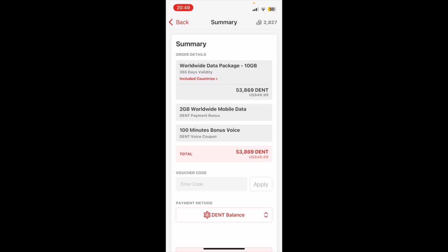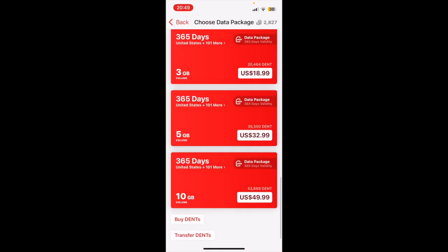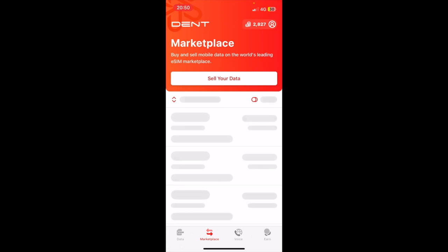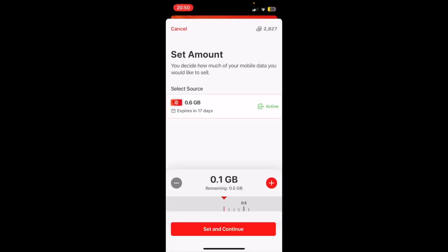And if you feel that you won't be able to use all that 12 GB of data in the entire year, you can go on the Dent app and see, I have 0.6 GB of data. Now I can go on the marketplace and sell my data. I can click sell your data, and now I'm going to sell all my data. So I'm going to move the slider, set, and continue.